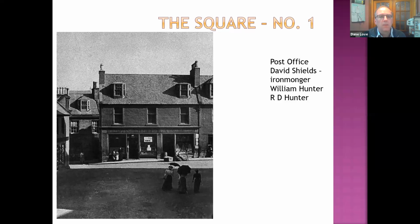This photograph here is back at the time of Thomas Hunter and William Hunter, but before that, in the 1850s, it was actually occupied by a David Shields. Now, he ran an ironmongery from this, and this was also Cumnock Post Office at that time.